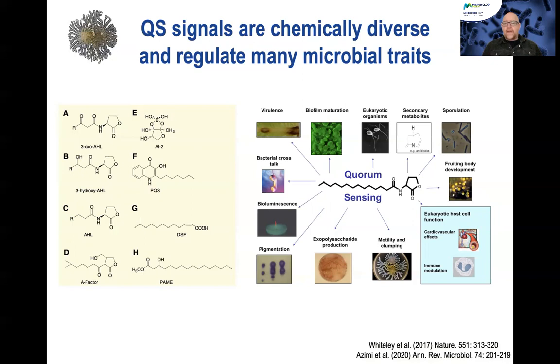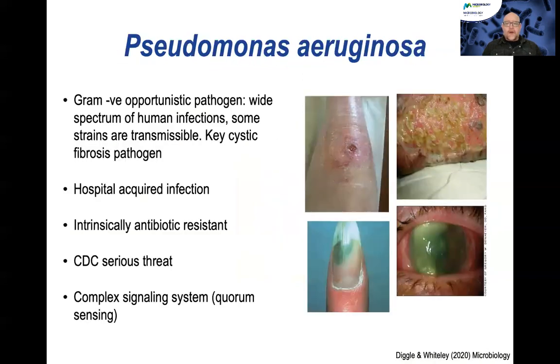So then people realized that these molecules are made by lots of different bacteria, some of which cause disease. So this is the bacteria we work on, Pseudomonas aeruginosa. Some of you may have heard of it, some of you won't have. But it's a gram-negative, opportunistic pathogen, which means it doesn't cause disease in most healthy humans. But it can cause a wide spectrum of infections if your immunity is breached in some way, or your immune defenses are breached. Some strains are transmissible, so they're highly transmitted around.